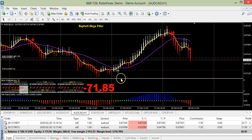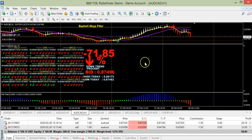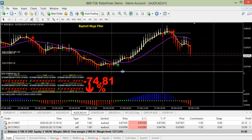It consists of, you'll see, I will just a second. You see, this trend indicator consists of 15 different indicators for all time frames. So this is a general trend, and it calculates the general trend movement for you. So it's a very, very important confirmation. And also this flat pulse must be red, so this is confirmed.